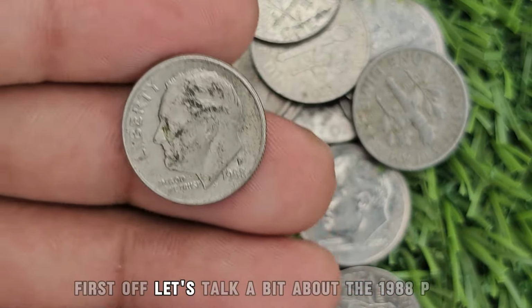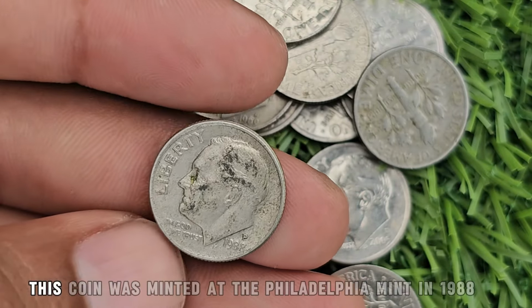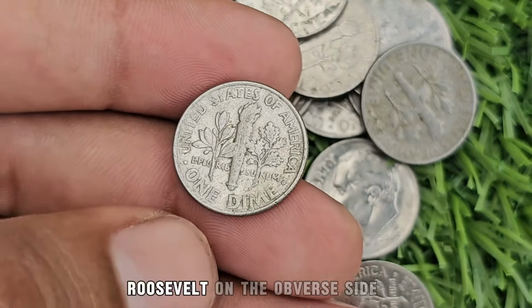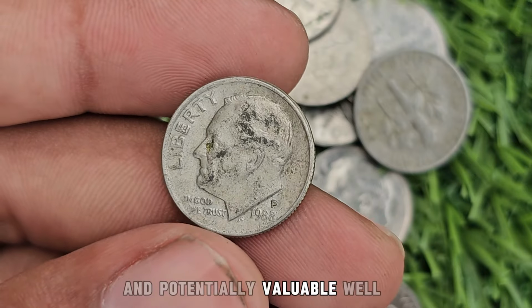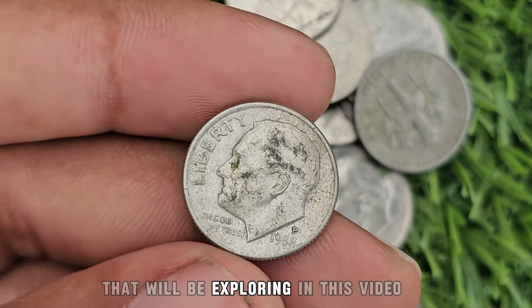First off, let's talk a bit about the 1988 P Roosevelt dime coin. This coin was minted at the Philadelphia Mint in 1988 and features the profile of President Franklin D. Roosevelt on the obverse side. Now, you might be wondering what makes this coin so special and potentially valuable. Well, it all comes down to a few key factors that we'll be exploring in this video.